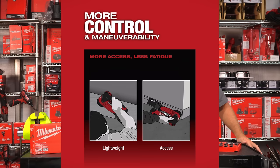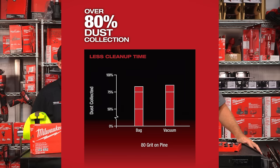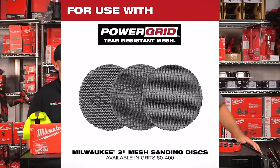Variable speed trigger. It has an on-off switch for the LED light in case you want to be sanding at night. And I think it's got an anti-clog deal, so it vacuums up. It comes with a bag and stuff like that too. And I think they actually go ahead and give you some of the sanding discs with it, Connor. It has grit availability from anywhere from 80 grit to 400 grit. It includes the pad saver and the interface and pad.